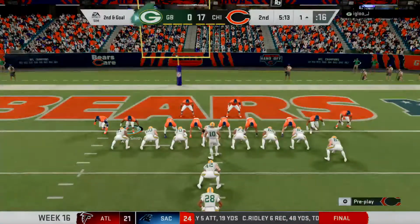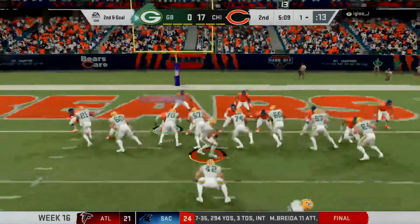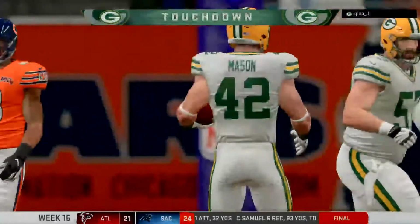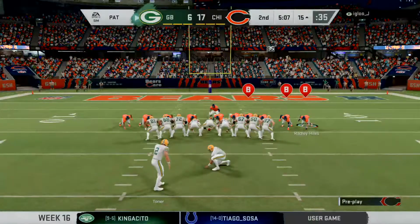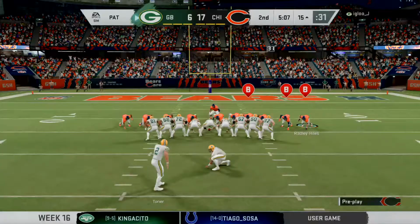Another shot from the 1 on 2nd and goal. I got it. Mason, and he'll take this into the end zone for a Green Bay touchdown. It's the fullback, his 4th touchdown on the year as they are now on the board here in the first half.